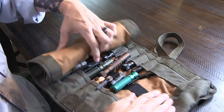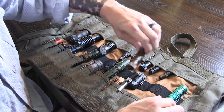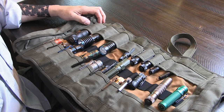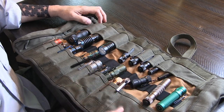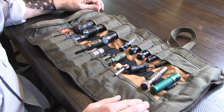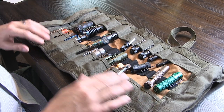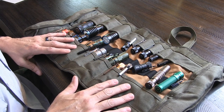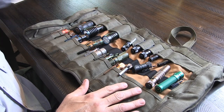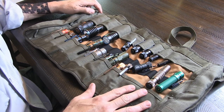Ready? I have all my Olights, not all of them because I couldn't fit them all in here. But like the new Warrior X Turbo. Yeah, that's not going to fit in here. And so I was like, what am I going to put in here? I do have tools, but my tools are in my rolling cart in my garage. So right away, these things are handmade, which is really cool. Anytime you can find anything that's handmade and not made in China, it's always a plus. These are handmade, hand-stitched, and I used my Olight.